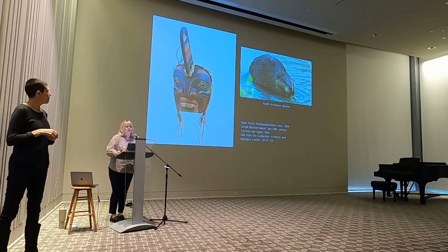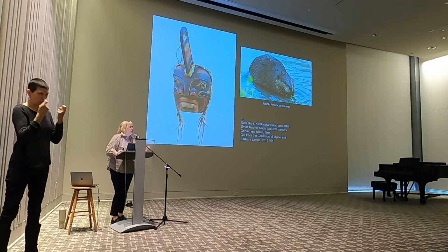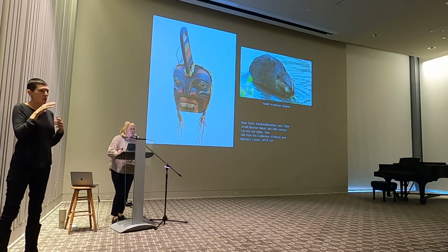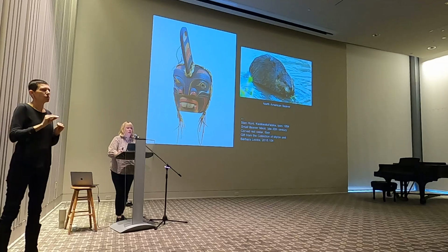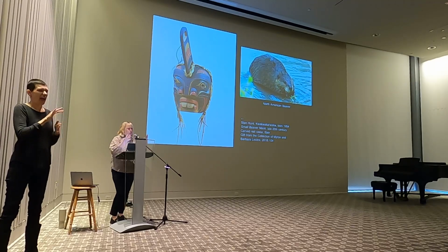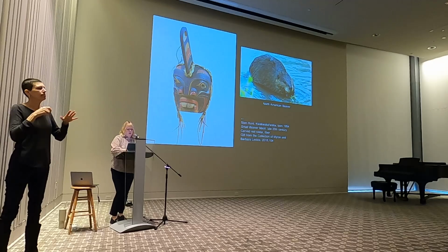A mask like this would have been worn at a potlatch ceremony, and a dancer would wear it with similar regalia. Wearing the beaver mask, they would move in low, deliberate steps, imitating the beaver's movement on land. And drummers and singers would accompany the dance, using rattles or log drums to create rhythms that reflect the sound of beavers gnawing on wood. So it was a whole experience, visual, auditory, of what you're seeing in these ceremonies.